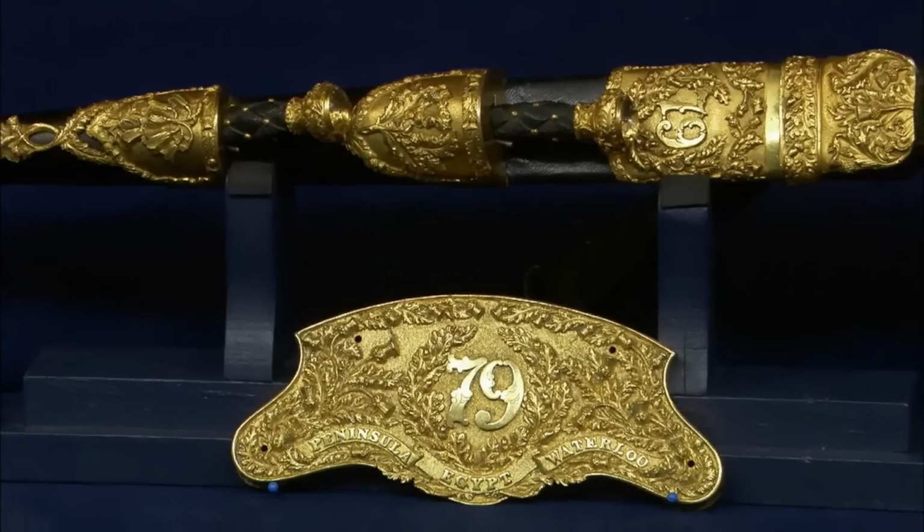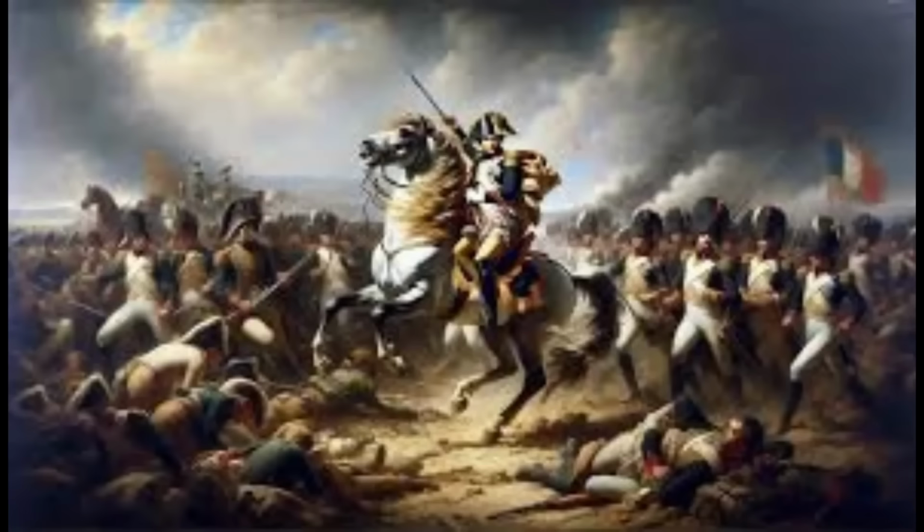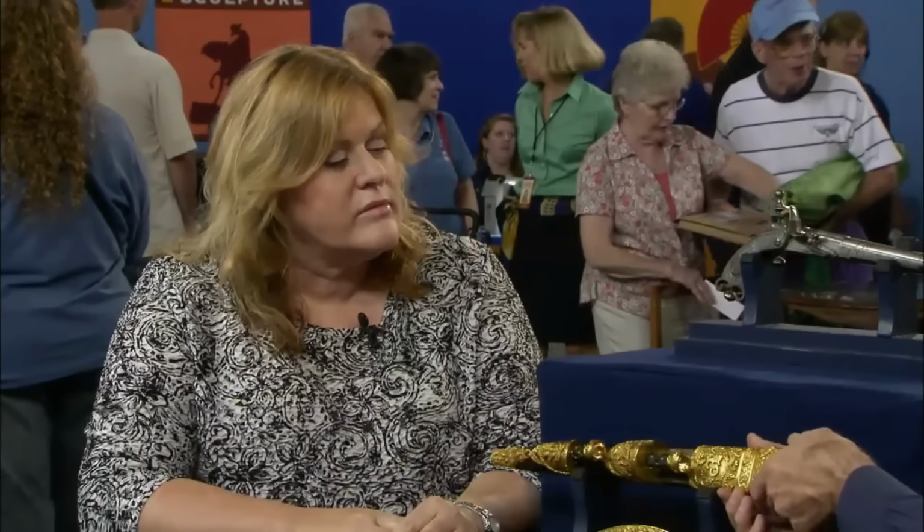The dirk, a ceremonial dagger, was associated with the Scottish Highland regiments and featured gilt bronze mounts and a thistle design. It was also linked to the 79th Highlanders, with battle names from the Napoleonic period. The appraiser pointed out that the bottom piece was the top of a sporran, the purse worn with a kilt.